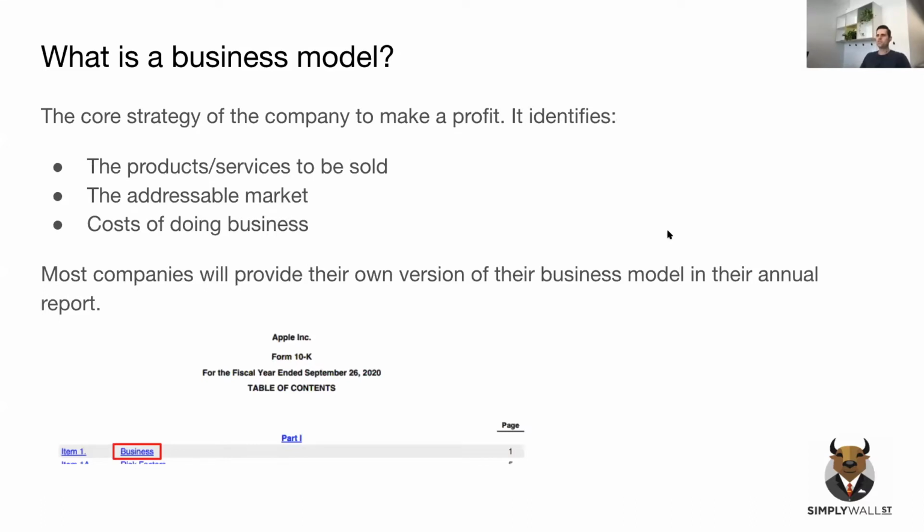To start off with, what is a business model? So essentially, that's the core strategy of the company that they're using to make a profit. So within a business model, we want to identify what type of products or services are they selling, what's their addressable market, and also what are their costs of doing business. Probably the easiest place to find information on a business model is a company's annual report. So I've just put this 10K form up from Apple as an example.